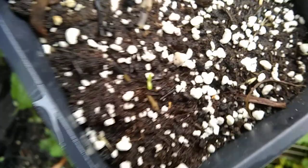And over here, these are some seedlings. What is this again? Oh, these are Catherine's marigolds. I'm hoping, because I planted them out in the ground, but I think maybe one germinated. So I wanted to make sure that I wasn't missing something.